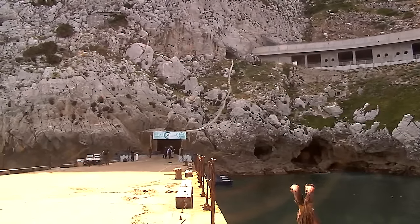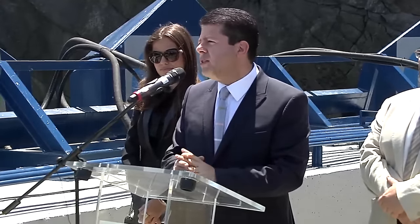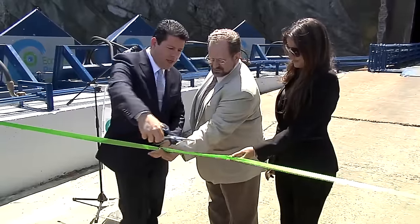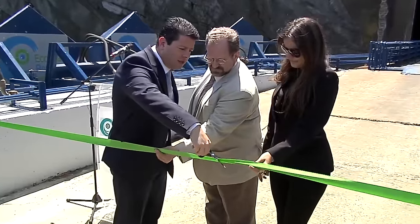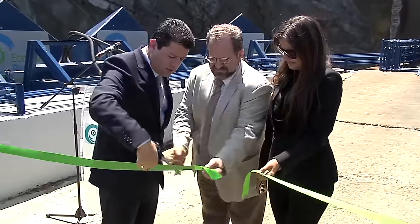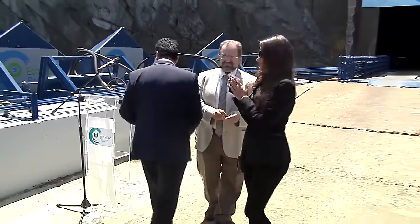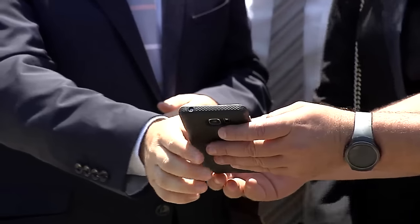from climate change. The first renewable wave energy plant connected to the electricity grid anywhere in Europe, spring into action. I look forward to pressing the button.